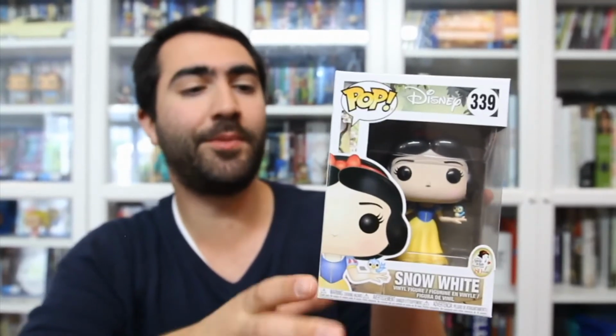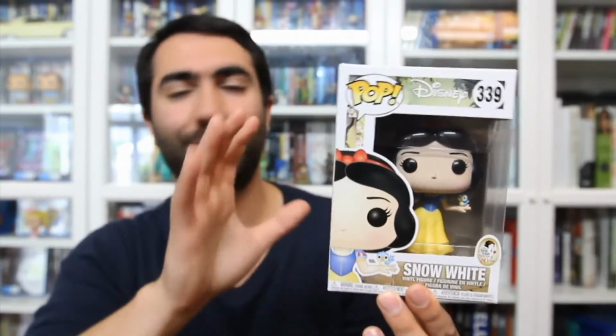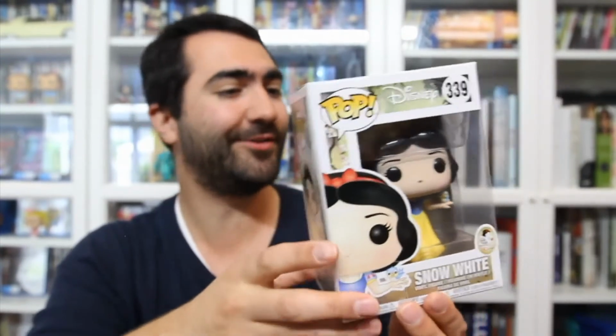And this one here, I know I don't keep a lot of pops in boxes, but I think I'll be keeping her in the box just because I love the fact that it's an 80th anniversary packaging. It's just a cool little piece of memorabilia as opposed to a pop vinyl. So she'll be sitting in with my other Disney pops, but I'm keeping her in the box because I love that little 80th anniversary packaging there.